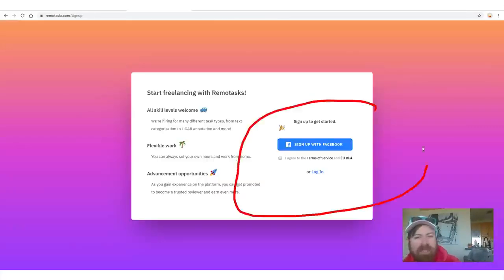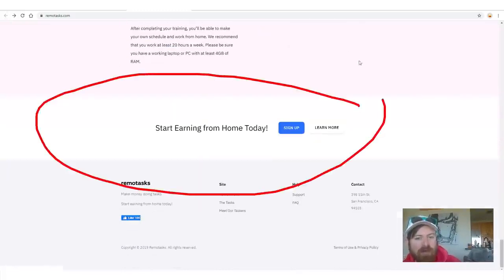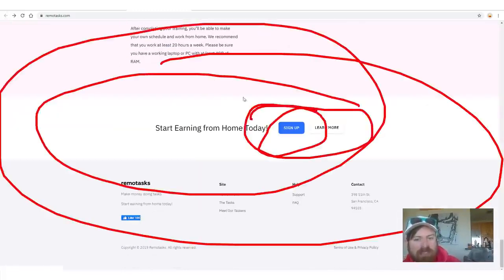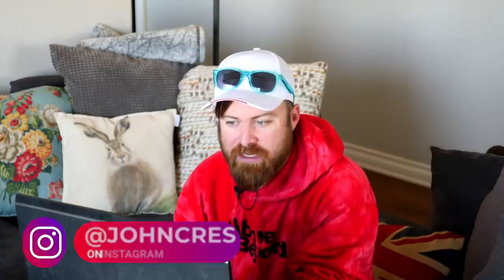Now, here I am signing up for the site. And as you see, all you have to do is go to the bottom and click this button right here, which says sign up. You click sign up, you just agree to some terms and then you can sign up with Facebook. So all you need is a Facebook account to get started.